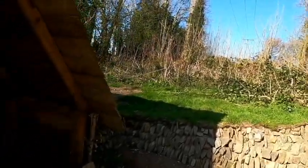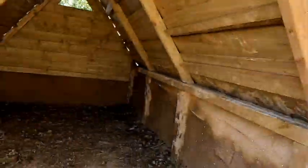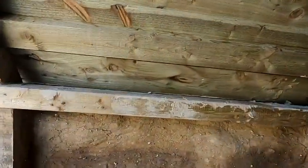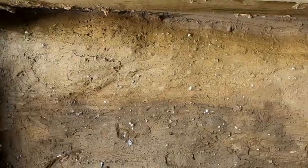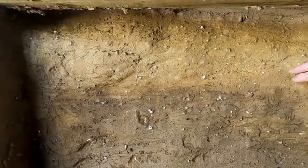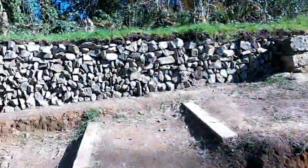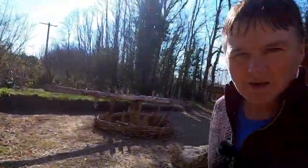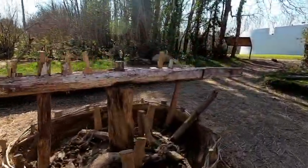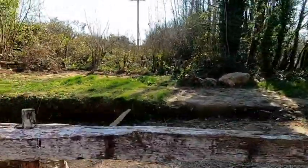Pretty cool, my friends, pretty cool. So look, they're experimenting there on the walls, look, so it's obviously lime and clay or something. That was the first mortar. Amazing, isn't it, to see this? That's how he did it. Pretty cool.